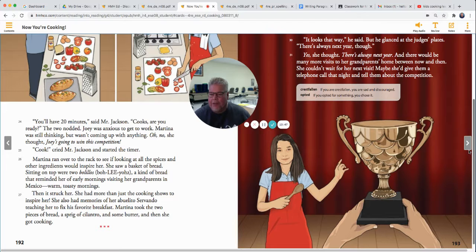Martina ran over to the rack to see if looking at all the spices and other ingredients would inspire her. She saw a basket of bread. Sitting on top were two bolillos, a kind of bread that reminded her of early morning visiting her grandparents in Mexico, warm, toasty mornings. Then it struck her. She had more than just the cooking shows to inspire her. She also had memories of her abuelito, Servando, teaching her to fix his favorite breakfast. Martina took the two pieces of bread, a sprig of cilantro, I love cilantro, and some butter, and then got cooking.